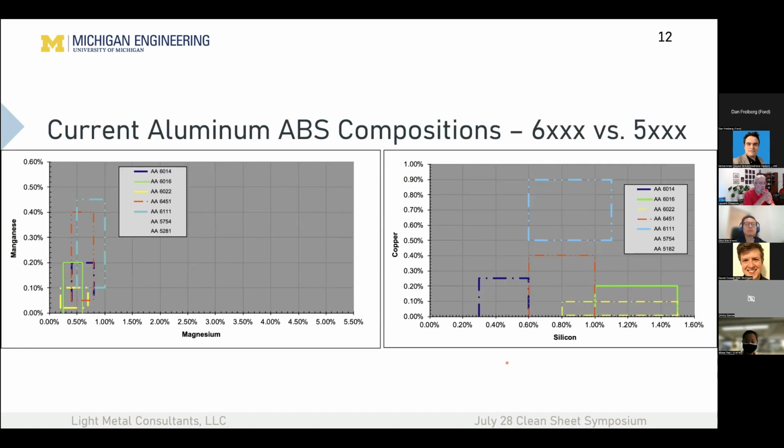Those of you who have seen my previous presentation know I love to show this. These graphs show the composition limits according to the Aluminum Association definition for 6,000 and 5,000 sheet. On the left graph, you have manganese and magnesium, and you have all the 6,000 alloys that are basically used in production today. On the right, you have copper as a function of silicon, with the same color coding for the same alloys. Those are the 6,000 used today. These are where the 5,000 land.